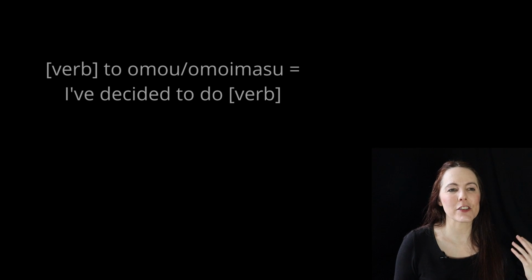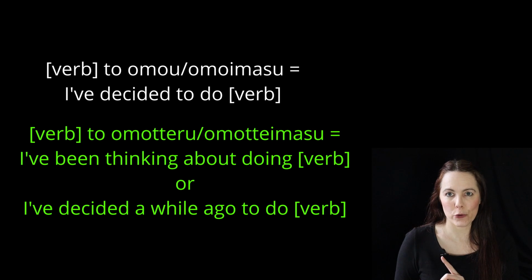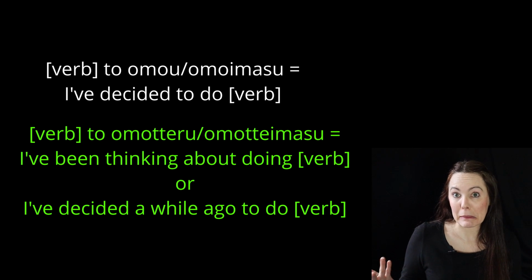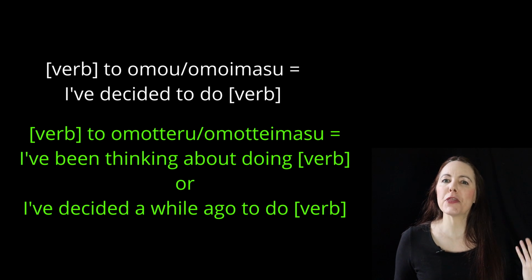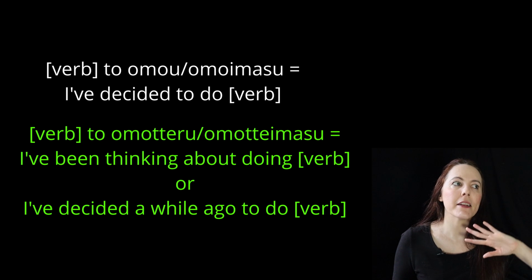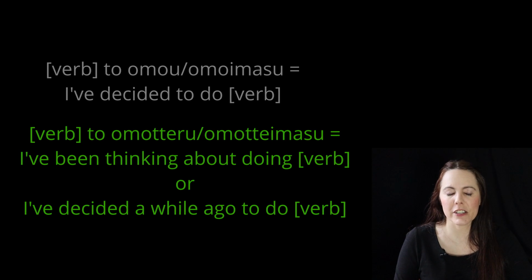Now, this I've decided to nuance changes ever so slightly if the verb form of omoimasu changes. So if it's to omou or to omoimasu, in just the plain, straightforward version of that verb, it's I've decided just now to do this. But if it is to omotteru or to omotteimasu, which you may recall is I am thinking, literally, it changes to more of a nuance of, I've been thinking about doing this, or I've decided a while ago that I'm going to do this, I just haven't really done it yet. So here's a dialogue exchange to illustrate that.